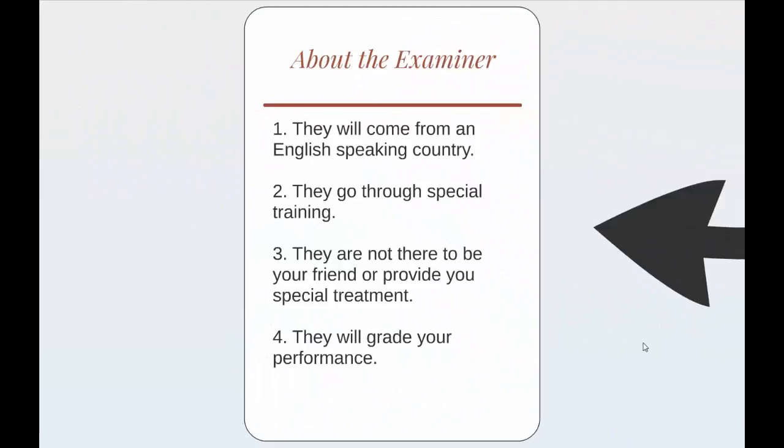Some basic information about the examiner. They're going to come from an English-speaking country. They actually have special training. I know this for a fact. There's special training, so they know exactly how to grade you, because the IELTS people want the grading to be consistent. Don't think they're your friend. Some students get fooled because they say, well, the examiner was smiling at me, so I feel I did better. No, they're not there to be your friend or anything like that. They're there to grade you. They're going to grade your performance.